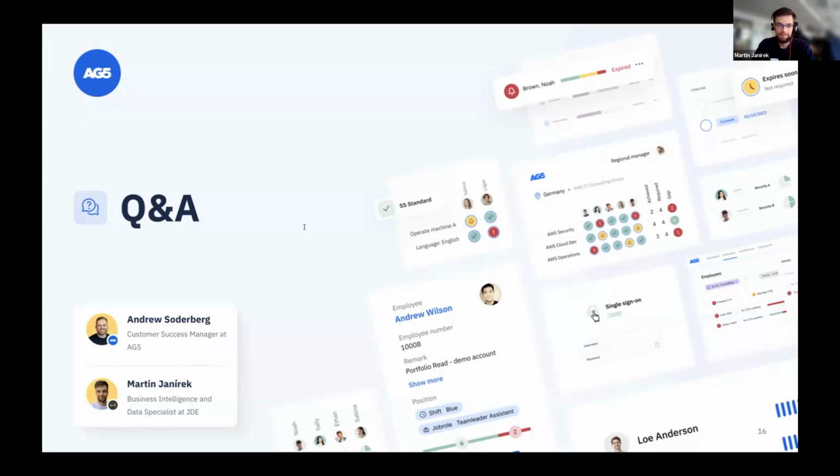And regarding the maintenance, the easiest way is to not give admin rights or super user rights to everyone who can actually join the web page or access AG5. So simply have 2 admins, maybe 3 admins, depending on how big your competency management is. And that's all.